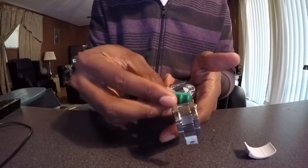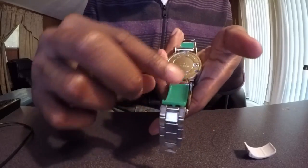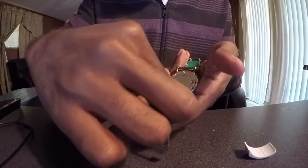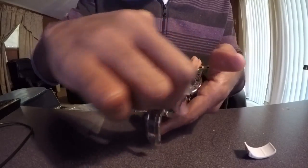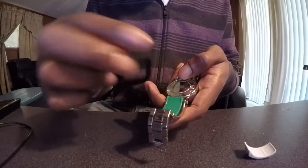Take this in. This part is just a little bit tricky. Sometimes you really have to play around with it to figure out what's the right size and how you go about putting this thing in, because sometimes you might put it in the wrong way.